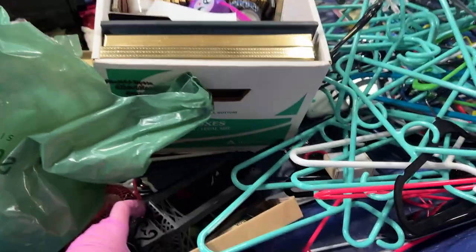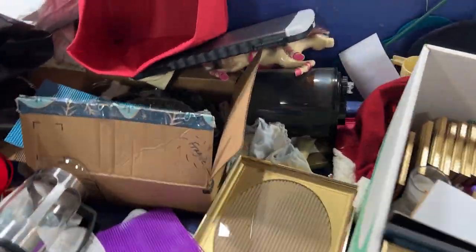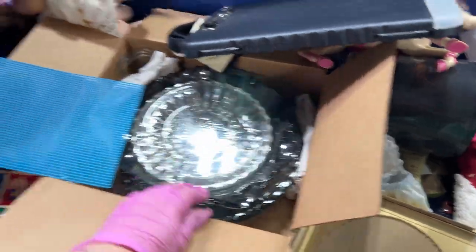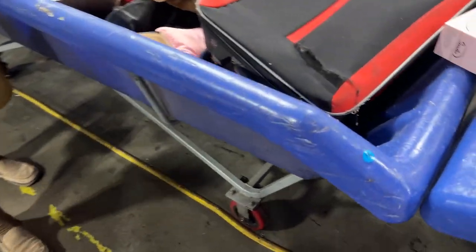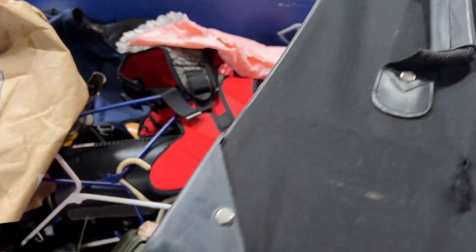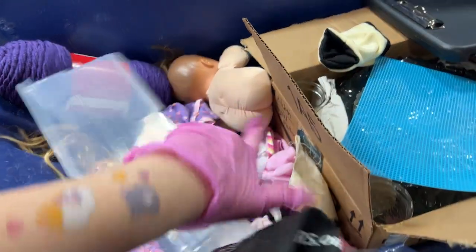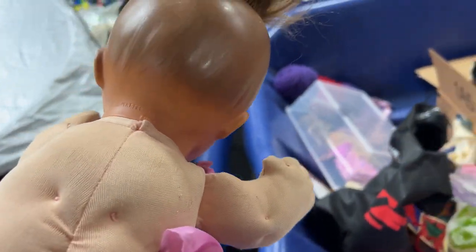The bins just turned into a madhouse. Look at all these frames. The snowflake lights look pretty cool. These fancy plates. I was looking at this fancy doll. Oh. Very interesting. I saw another doll back there. There's Rapunzel. Another doll. I like her heart on her face.